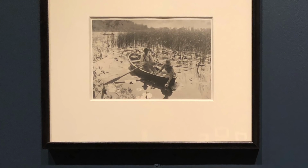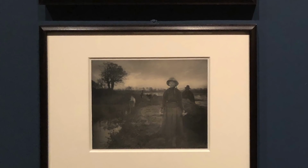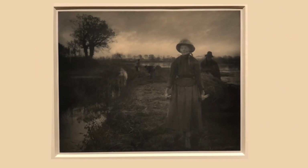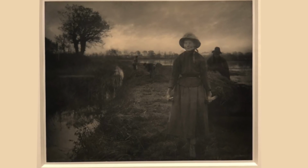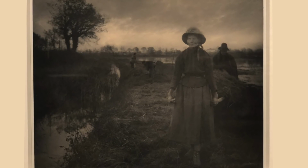I am a sucker for Peter Henry Emerson. Tour guide Don, give me some info. Emerson was an amazing guy because he believed that the human eye only sees one thing sharp at a time. Everything else is soft and peripheral. So when you look at these pictures, there's really only one point of sharp focus, and it's oftentimes very shallow, and everything in front and behind is out of focus.